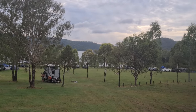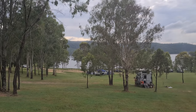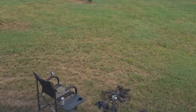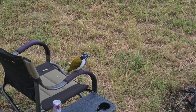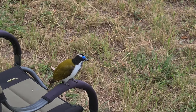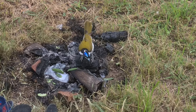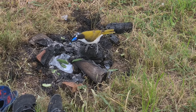It rained last night a bit. Oh, look at the booty. Stay there. Oh, she is looking for that food. Oh, she's so beautiful.